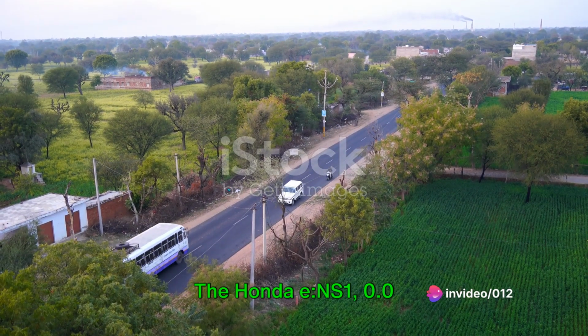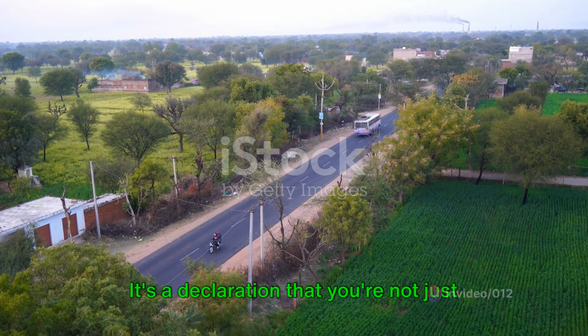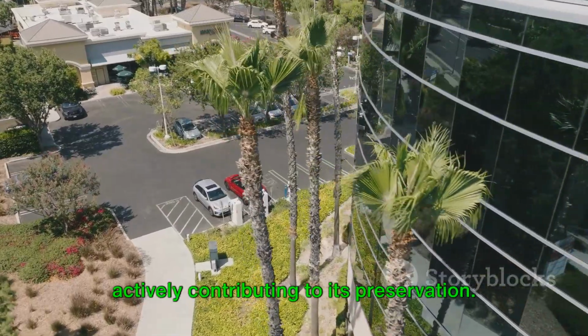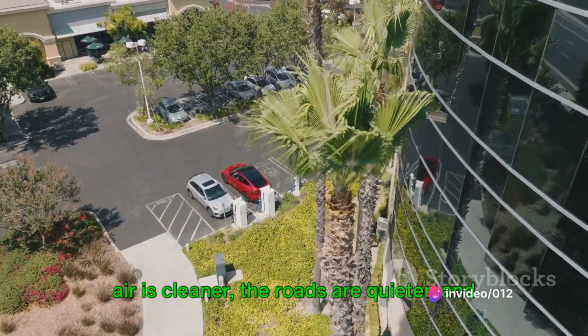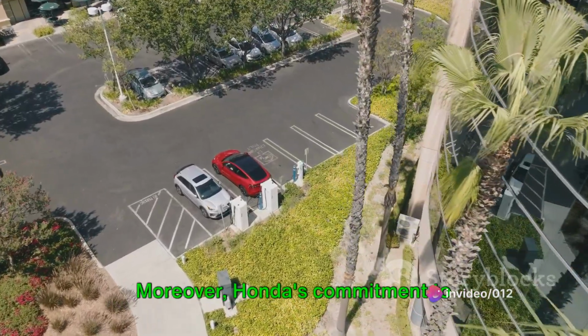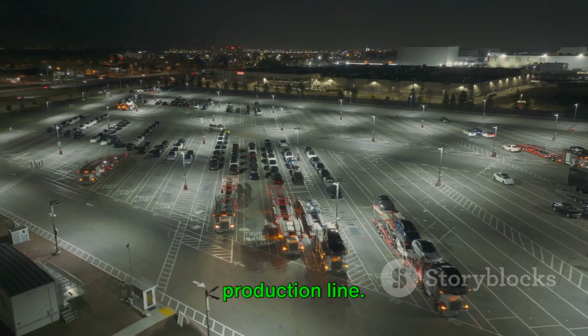The Honda e:NS1 0.0L 2023 is a statement. It's a declaration that you're not just conscious about the environment, but actively contributing to its preservation. It's a commitment to a future where the air is cleaner, the roads are quieter, and the driving experience is more enjoyable. Moreover, Honda's commitment to sustainability doesn't stop at the production line.